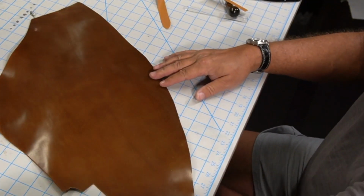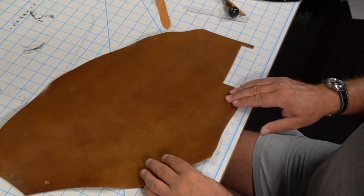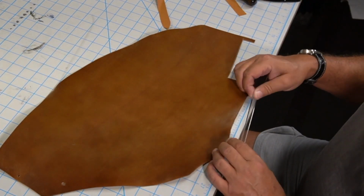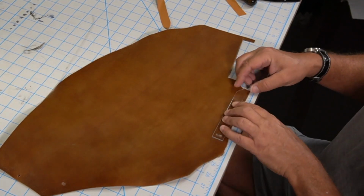Well, thank you so much for joining me today on Strap a Watch. And here is the bourbon tan shell cordovan that Bill had decided to make this distressed watch strap out of.